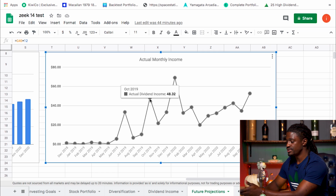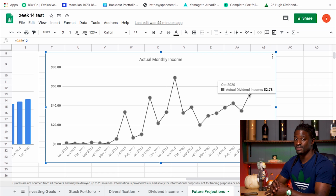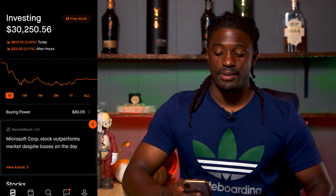This was before the news had come out, and this is after the news had come out. So we're still trying to recover from all of the stuff that's going on around the world. But let me go ahead and pull up my Robinhood portfolio to show you guys exactly how much I got paid out from each company this month. Here we are, dreamers. This is my Robinhood portfolio.